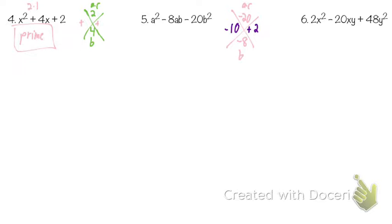Yep. Now, typically for our shortcut, we make the 2 parentheses. And how would I start both of these parentheses on this problem? With an A, right? Okay, and then I do minus 10, and I do plus 2, right? Now, what are we noticing I'm missing? B. Here's what we're going to do.